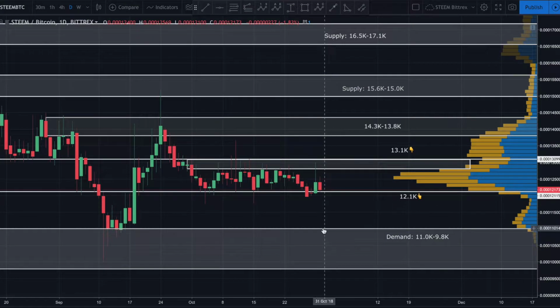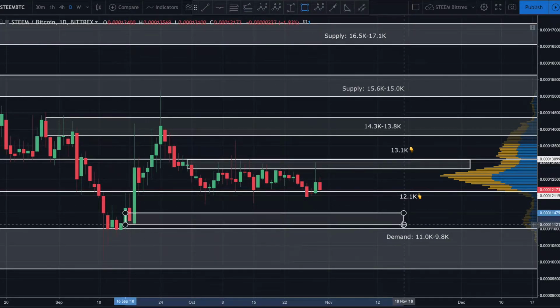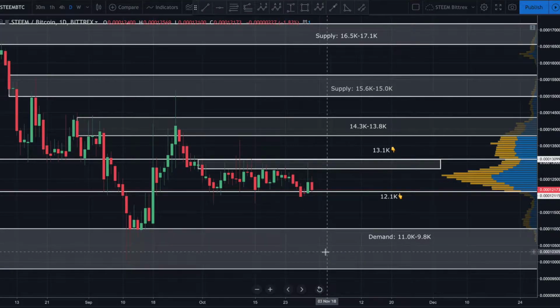So I'm going to be watching this area down here. If you're looking to buy STEEM, if you're looking to get in on a good price, I'd be watching possibly this order block right here if you wanted to go in light and establish a very small position if price does come back down, expecting a bounce in this area. But where I'd go in a little heavier is anything below 11,000 Satoshi, in my opinion, would be a good buy for STEEM, all the way down to and including about 10,000 Satoshi.